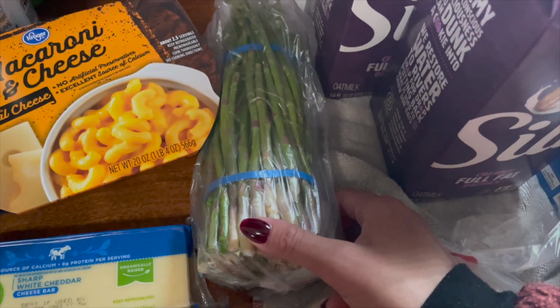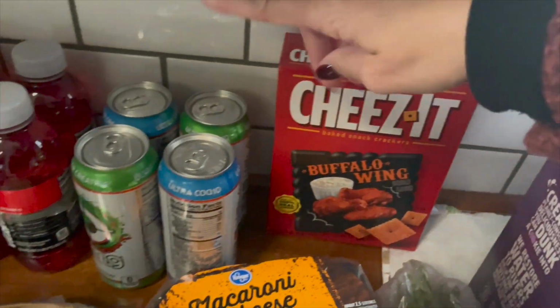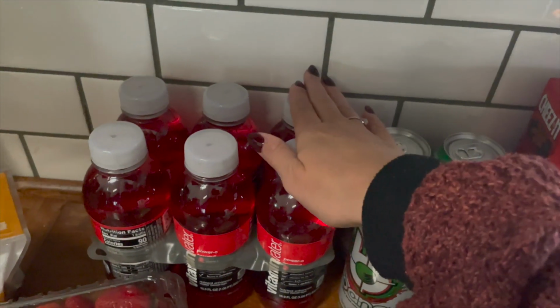We got some asparagus. For my husband, we got buffalo wing Cheez-Its. Then we got his energy drinks. We got blue raspberry and sour heads. For myself, I got some vitamin water.